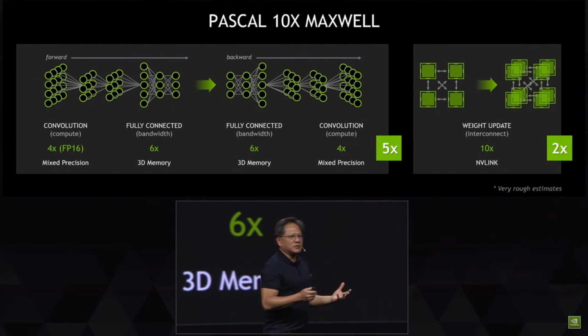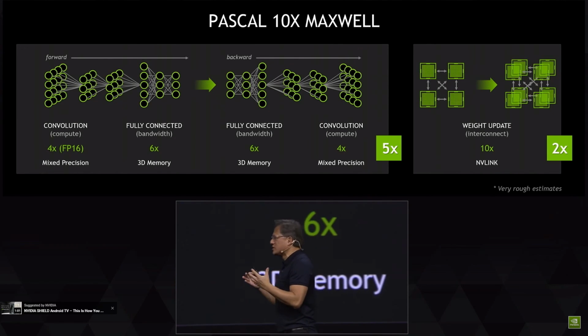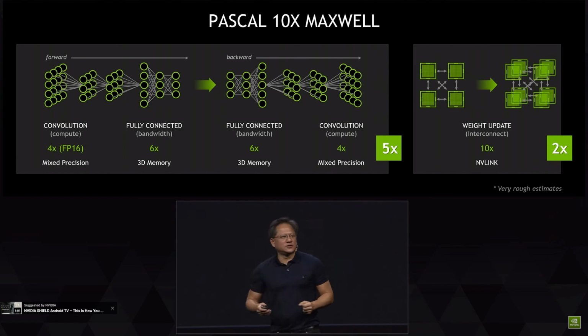The training problem is one of the most challenging computational problems today. It is one of the most important computational problems today, and now we could do it 10 times faster.